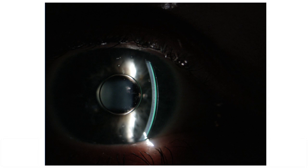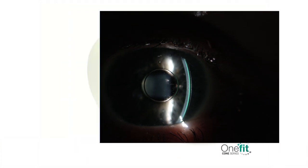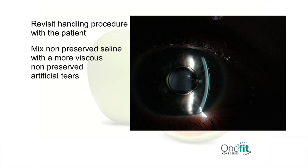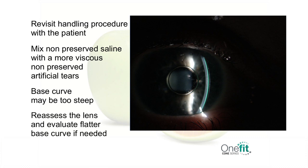When bubbles occur on application, there is not enough fluid in the lens before insertion, or there was too much liquid that spilled off the lens during handling. Revisit the handling procedures with the patient. Mixing non-preserved saline solution with more viscous non-preserved artificial tears can help. There is a slight possibility that the base curve is also too steep. Reassess the lens and evaluate a flatter base curve if needed.